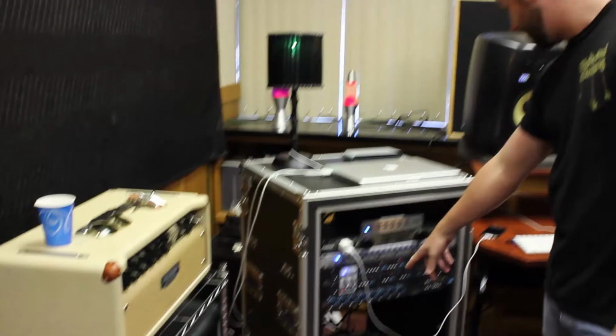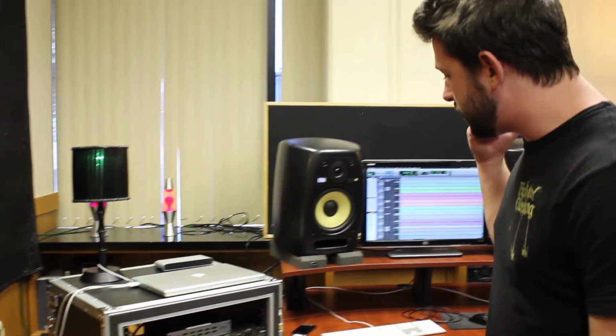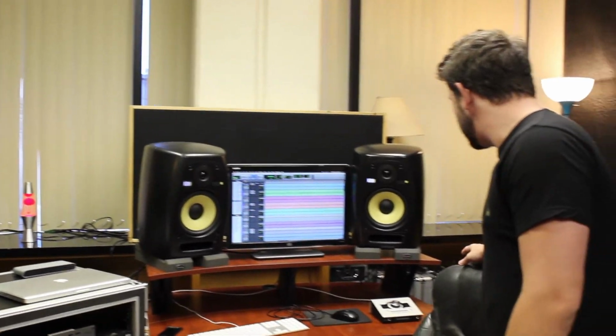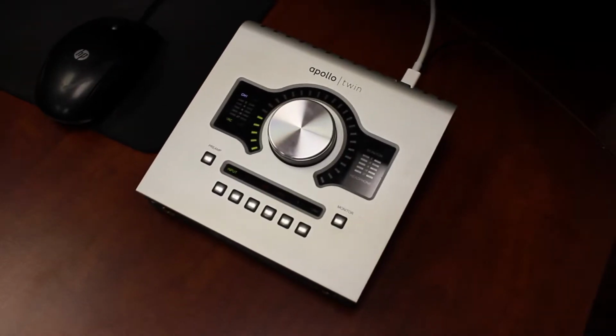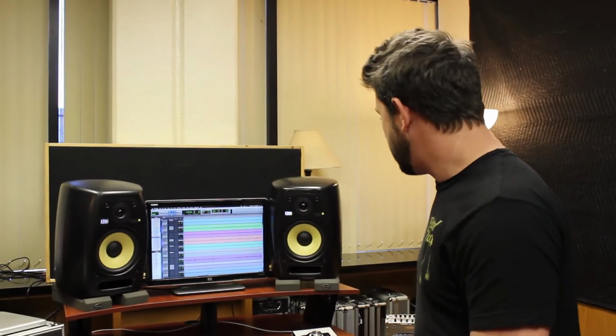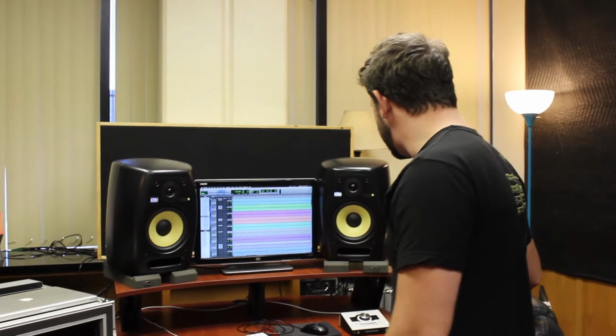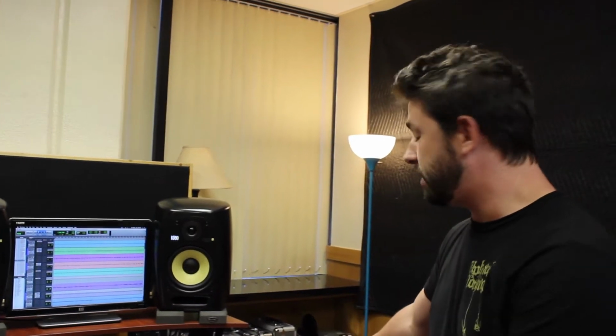Here are my Focusrite converters right here. 16 channels, going straight to Pro Tools. And I also have an Apollo Twin, which I'm a real big fan of. Depending on the session, sometimes I'll run vocals, guitars, or drums through the Apollo, through plugins, almost like hardware, which is really cool. I actually sold a couple of my hardware compressors because the stuff on the Twin sounds so good. So you should check it out if you don't have it.